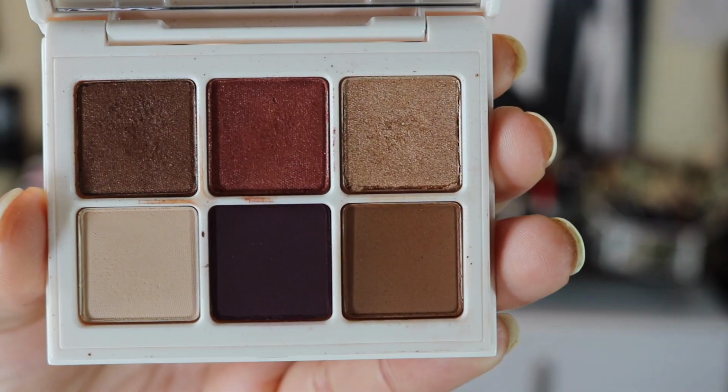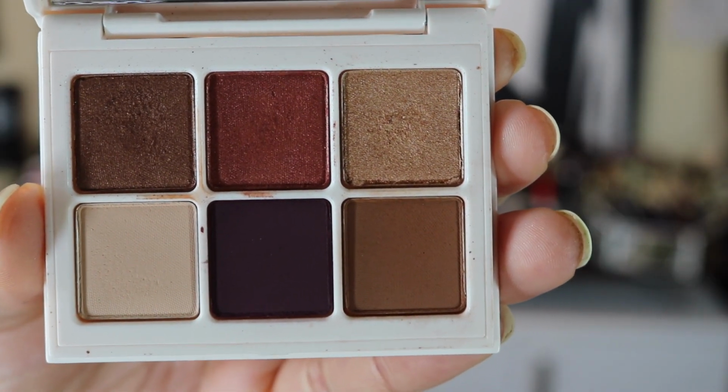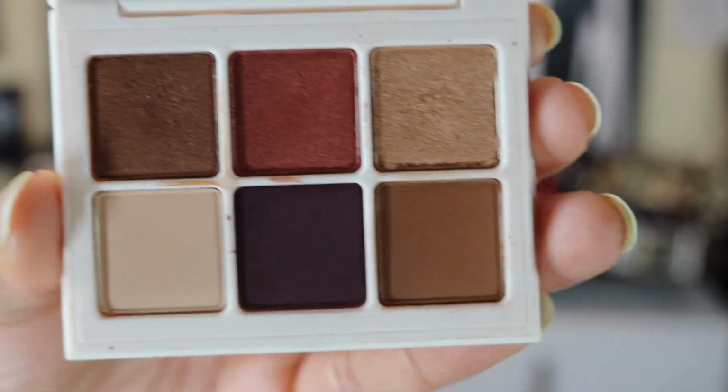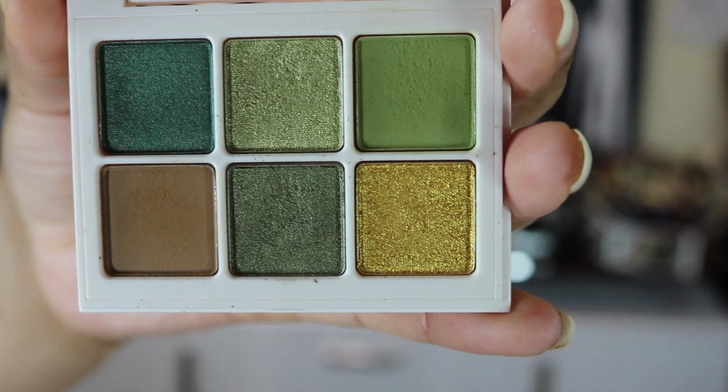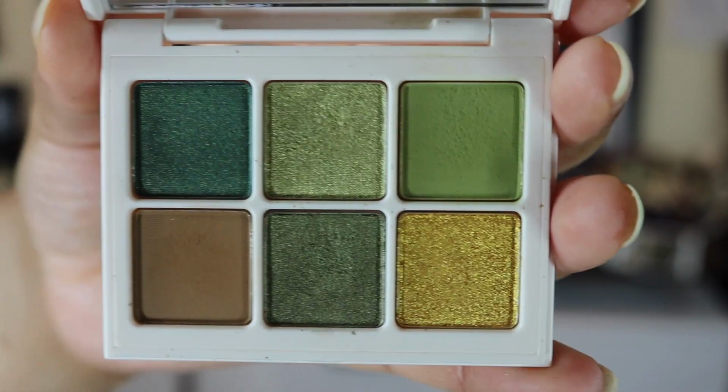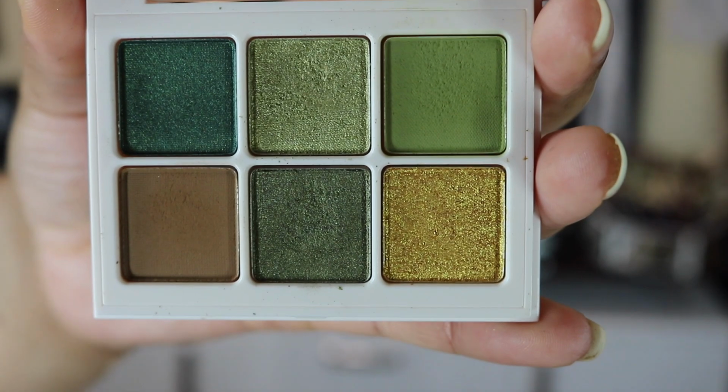So I didn't do that today. I did do an eye look per eyeshadow palette. That way you all can see the range of each one. So the names of the eyeshadow palettes are pretty straightforward as to what the color story is going to be in each one. So number 9 is Wine, and that one has a mix of shimmers and matte eyeshadows in here, and it has pretty neutral wine tones in there. And then the shade number 10 is Money, and we all know money is green, right? So that's what she gave us in this palette. So it's a mix of different tones of green as well as a pop of gold and a neutral brown.